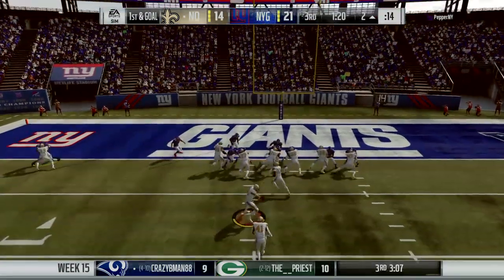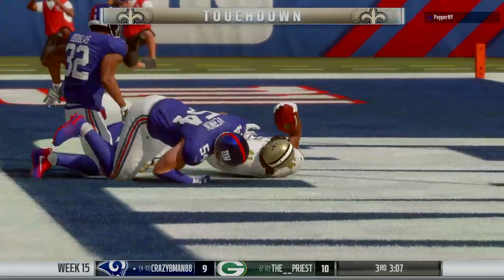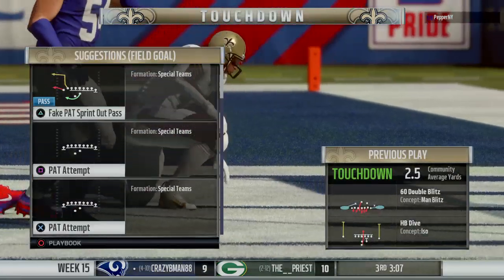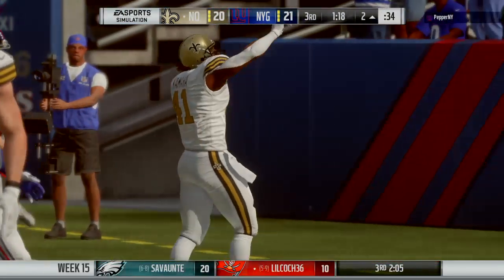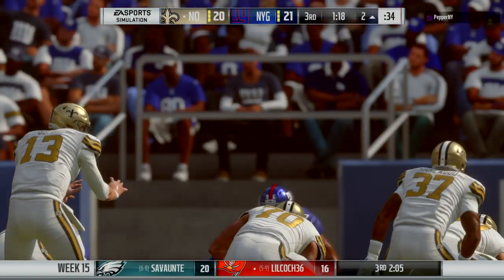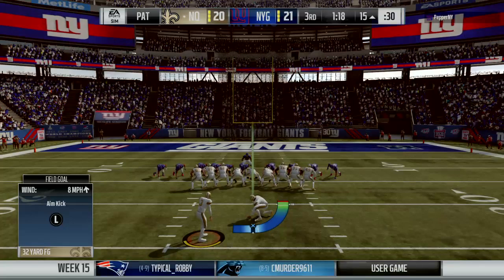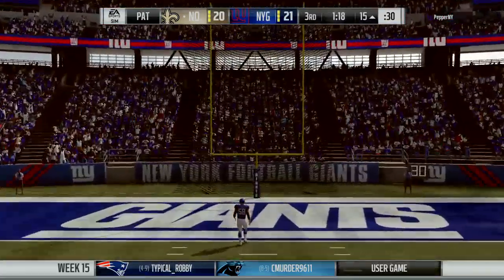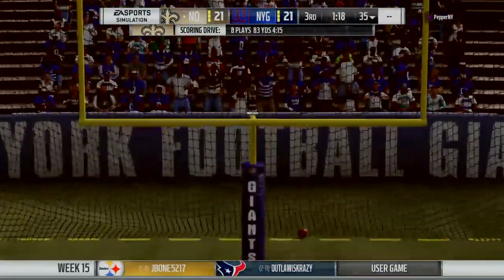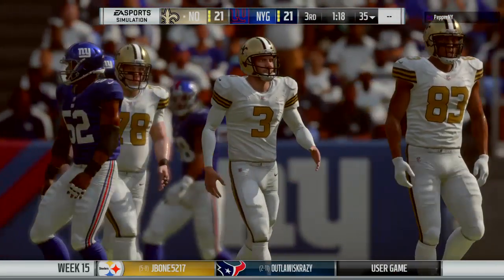They'll come out in the pistol. Try to pound it in, Kamara. And he takes it across and into the end zone. Touchdown, Saints. A great play there with touchdown number 7 on the year. And the Saints are within an extra point of tying this thing up. A little surprising they wouldn't go for 2, but this is up and good. And we are tied at 21.